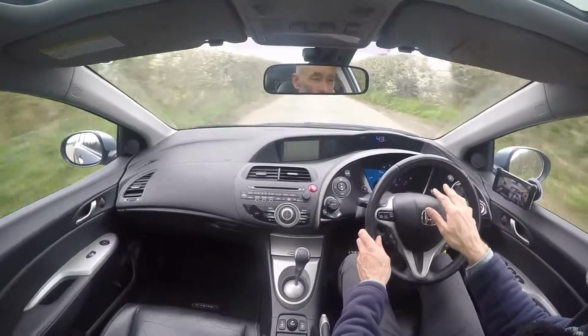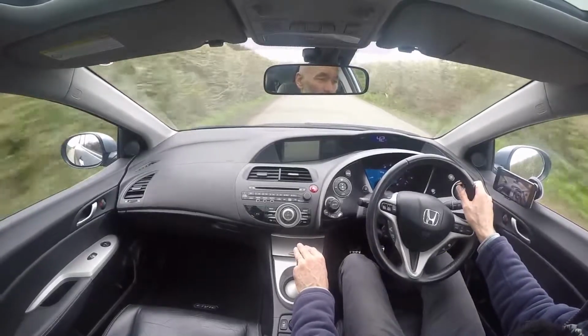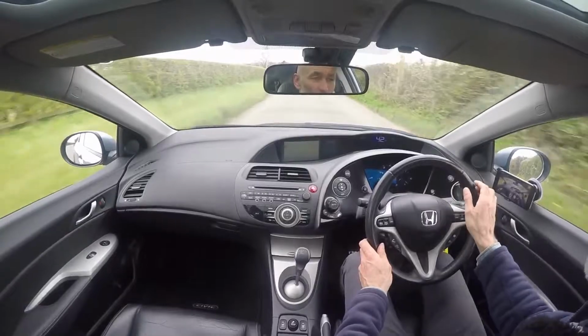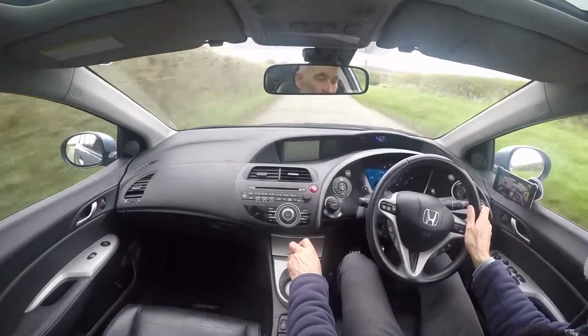There's no scratches on this dash. Sometimes you get ring marks or finger marks where people are using an abrasive rag to clean the dashboards, but this one's been kept really nicely. The temperature gauge running at a third of the way up the gauge, that's exactly where you want it to be on a Honda Civic. It's absolutely perfect on this car.